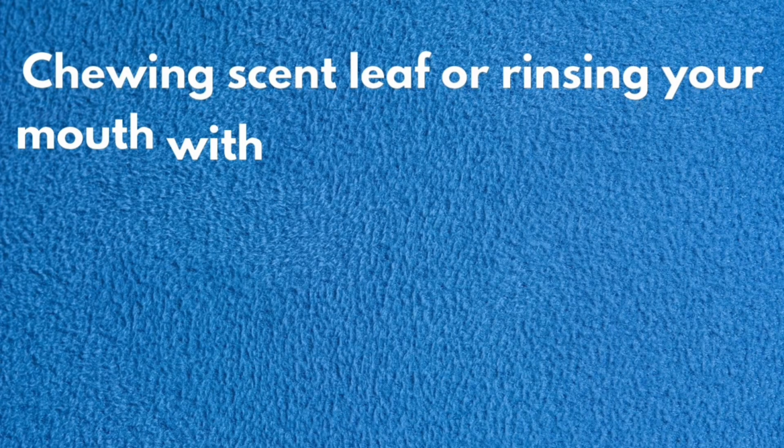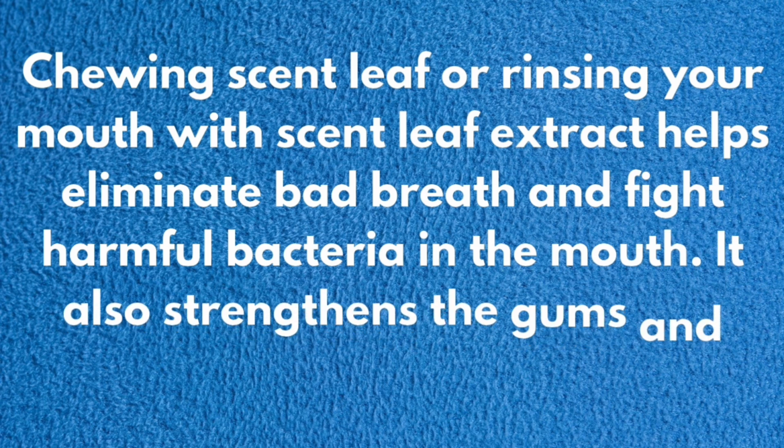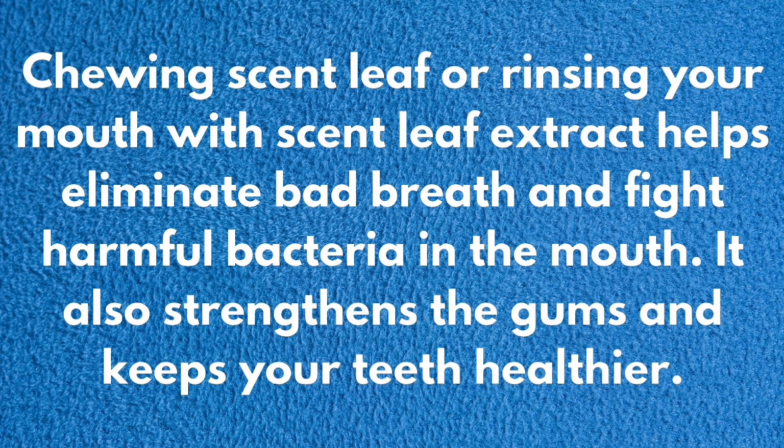5. Improves oral health. Chewing scent leaf or rinsing your mouth with scent leaf extract helps eliminate bad breath and fight harmful bacteria in the mouth. It also strengthens the gums and keeps your teeth healthier.